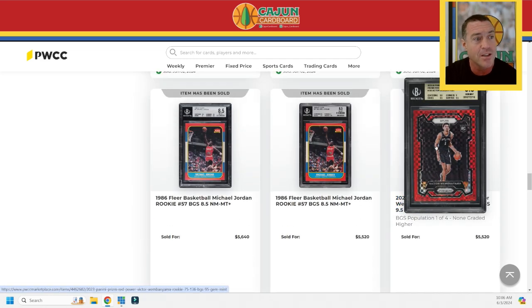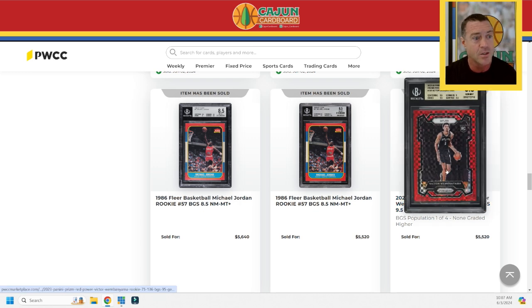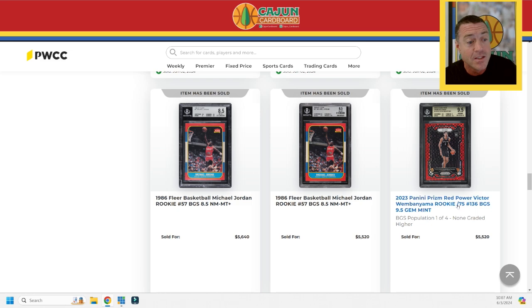Next, we've got the 2023 Panini Prisms Red Power. Again, another gem mint, another color variation. This is a 9.5 that does battle with the PSA 10s and wins. So this, to me, I would call it Red Starburst. They call it Red Power, whatever. Serial number 75, 5,520 for that Victor.